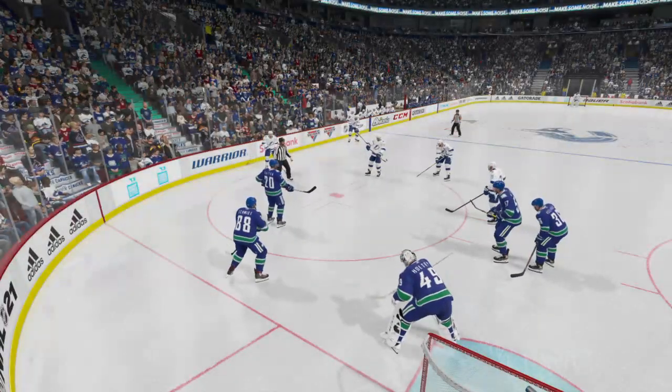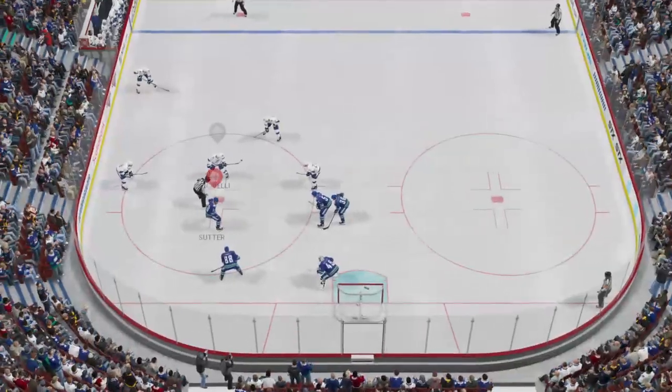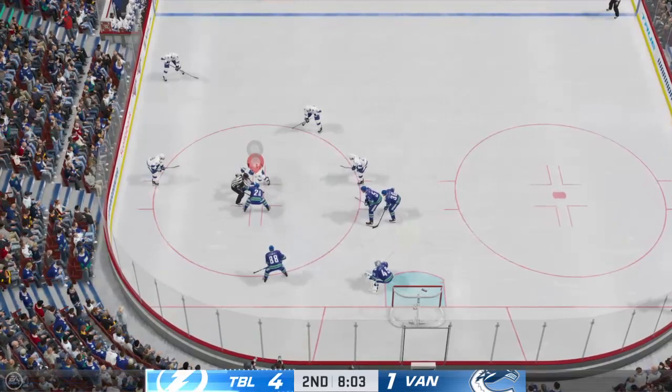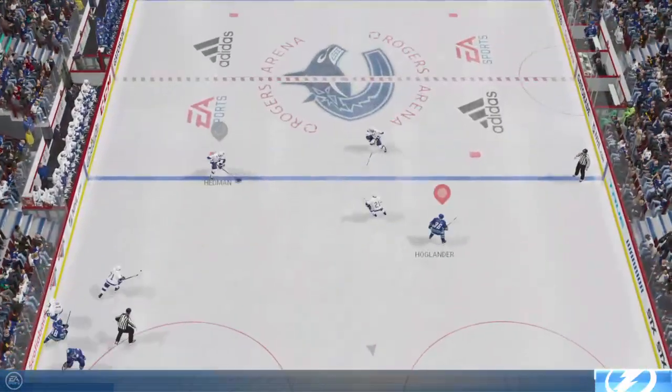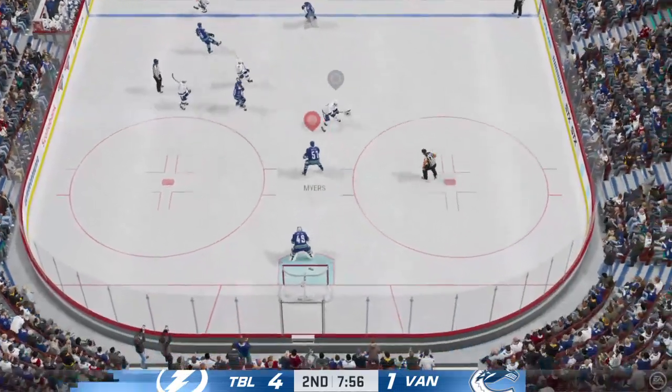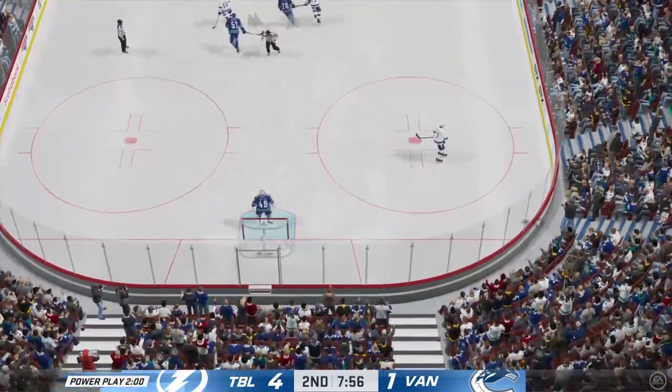The Canucks will lose a man, tripping the call. He hangs his head and heads towards the penalty box. It's always a frustrating penalty to take. Moves it quickly over to Sutter. Offside the call, and we'll have a face-off just outside the blue line.